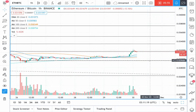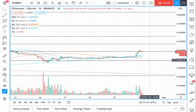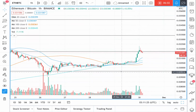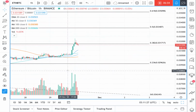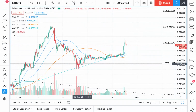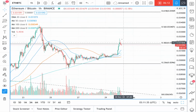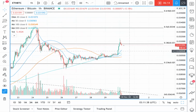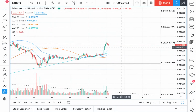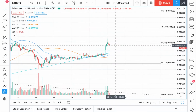Let's get rid of this big one. Although you can see how close it is to that Fib level. And then it used this one as support as well, this 236 there. Recently used it as support and resistance. Come back down, tested it. And now it's at this 382 level. And it's hit it, and it's been resistance. This 382 level from the September highs to the November lows.